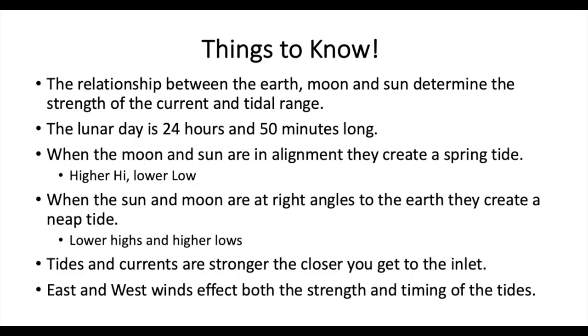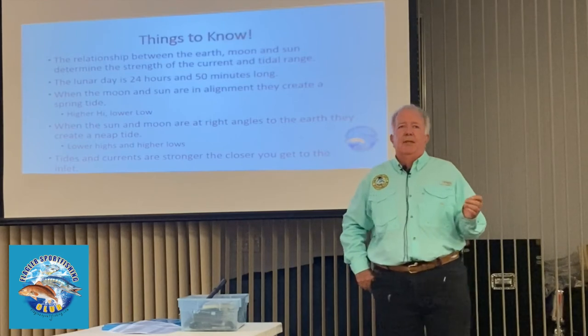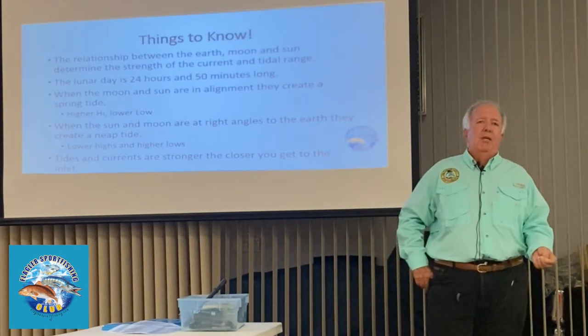And again, when you're up on the flats and in the places that we fish here, you need to be paying attention to what's going on around you. You just can't be brain dead when you go out there, and you need to know when it's time to go. Tides and currents are closer as you get to the inlet. There's a couple of things there. It's also the tidal range is higher.